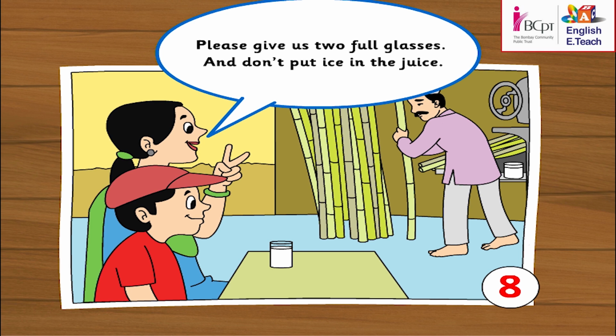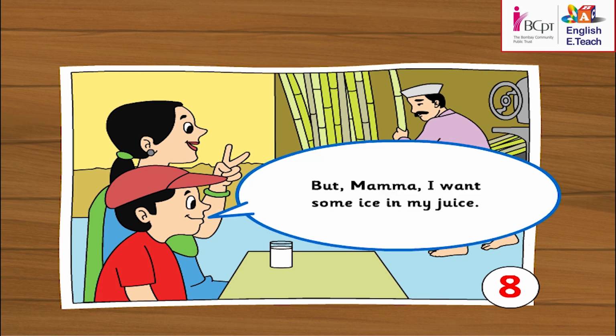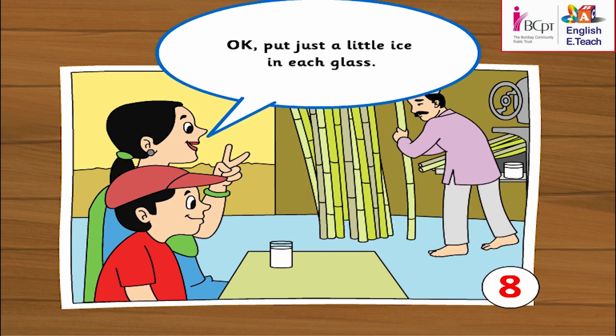Please give us 2 full glasses and don't put ice in the juice. But Mama, I want some ice in my juice. Okay, put just a little ice in each glass.